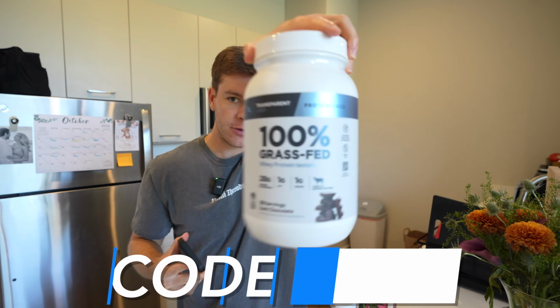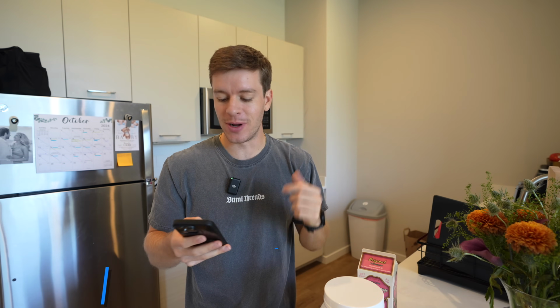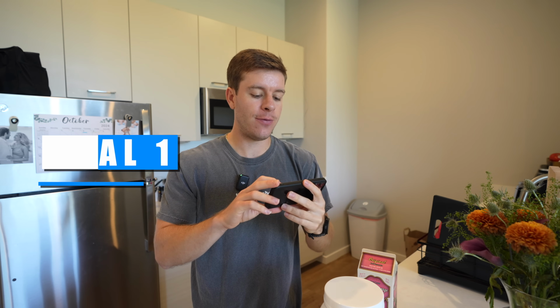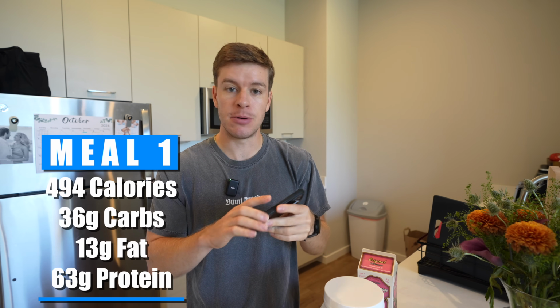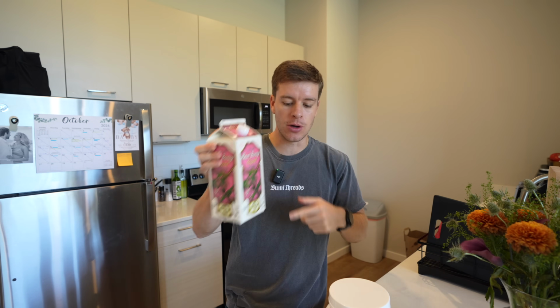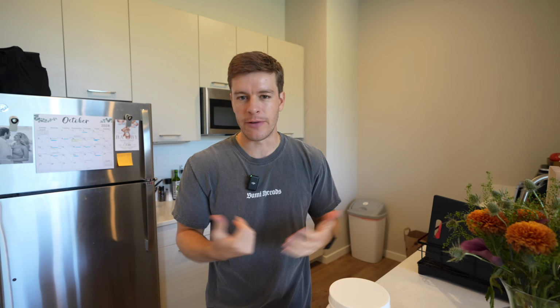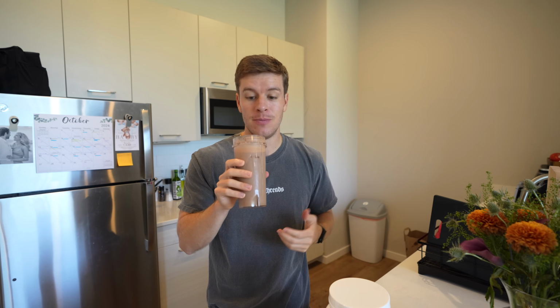Our shake is made. Also, I don't think I said, we're doing 2 scoops of Transparent Labs. So we've got 2 scoops of this protein because the protein obviously is way higher than just 1 scoop. It is 494 calories, 36 grams of carbs, 13 grams of fat, and 63 grams of protein. That is 2 scoops of Transparent Labs, about 20 grams of this peanut butter, so a little bit less than a full serving of 2 tablespoons. We also got some unsweetened almond milk and then 1 banana. For banana, I aim for basically around 100 calories, so 25 grams of carbs. That's where most of the carbs are coming from. We have this delicious chocolate peanut butter banana protein shake.